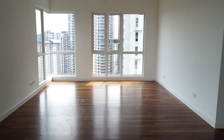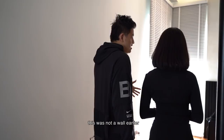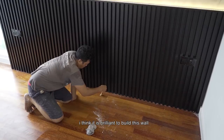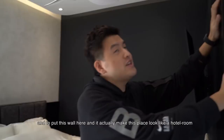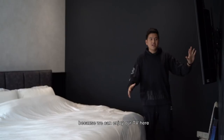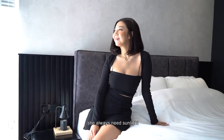Our master bedroom, where we are going to tour you around. We'll first go to the bed. This was not a wall earlier. I think it is brilliant to build this wall, to put our bed here. It actually makes this place look like a hotel room, because we can enjoy our TV here. And sunlight, which Tziaaa loves the most. Yep. She always needs sunlight.